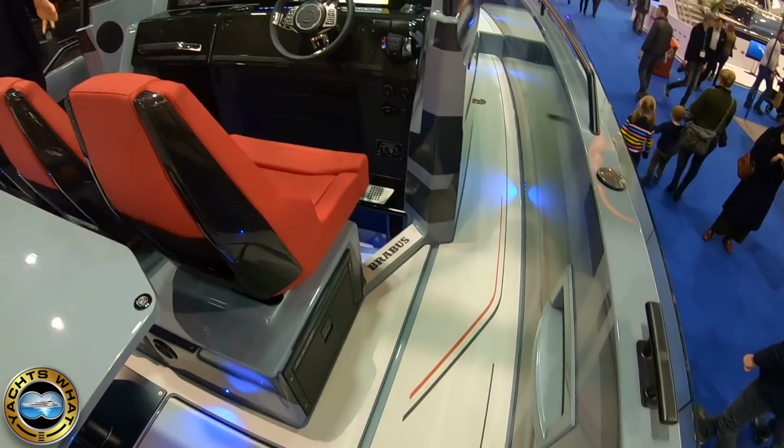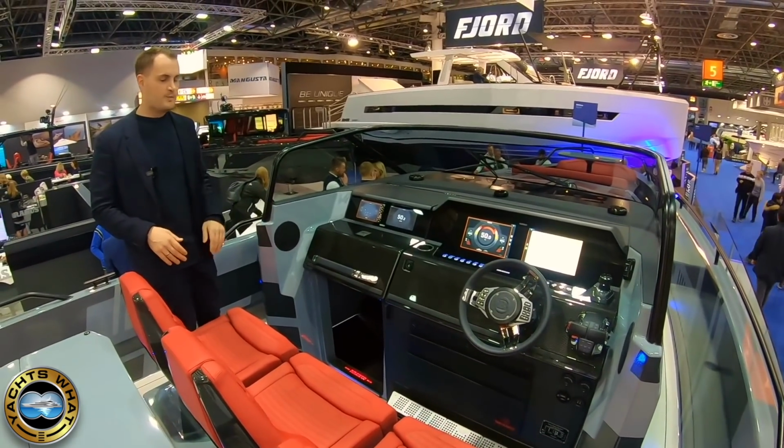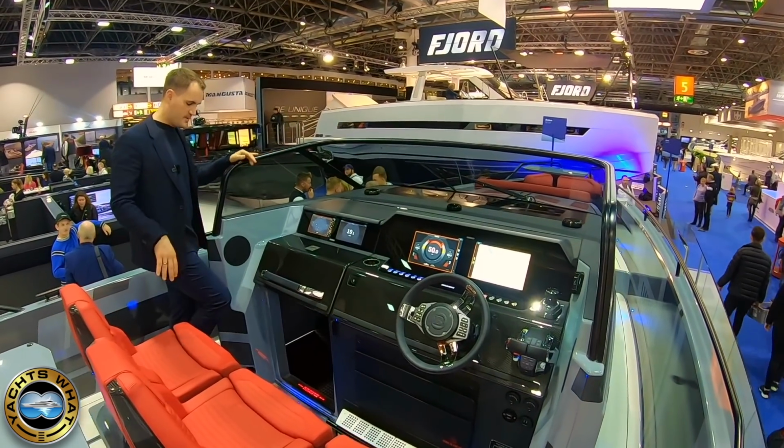And then we get to the main part, which is the helm, where, if you're the driver, you spend the most time. First of all, completely new glass pane, a better seating position, completely different arrangement at the helm.